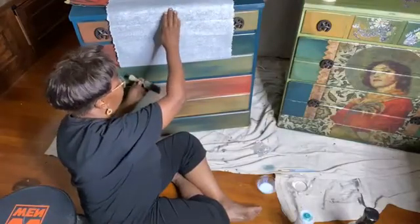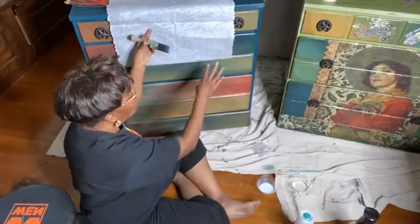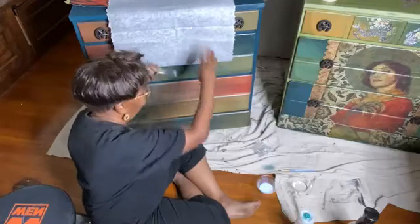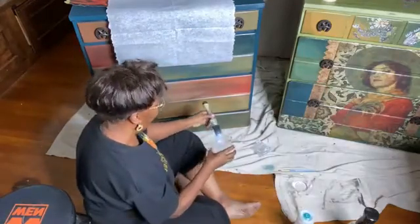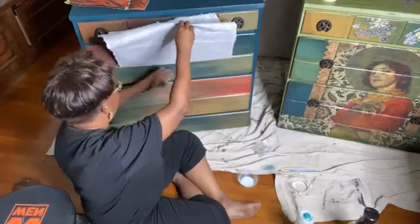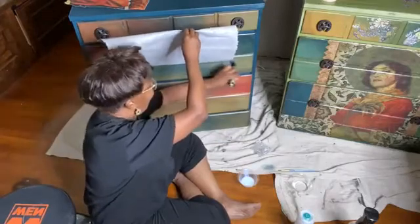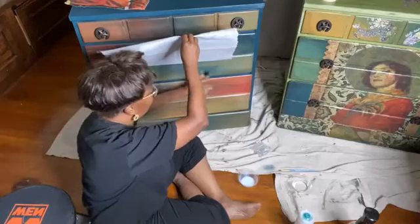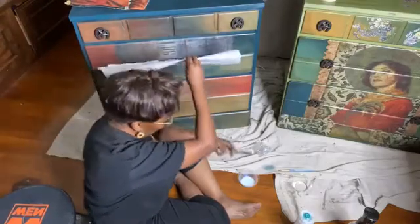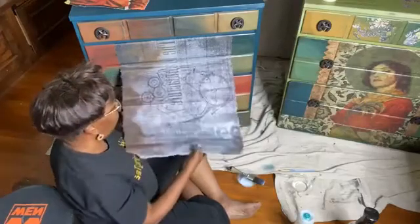So I went ahead and started the decoupage for the top, so I would have an anchor already. So now I'm just going underneath here and starting underneath. And again, the key to decoupage, the wet method, is just to make sure you put down enough. Don't be too skimpy with it. Because to me, it's better to put down too much than not enough. All right.